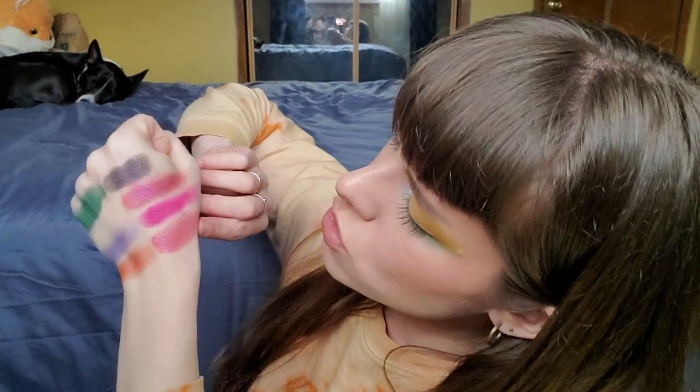It's like a sweet innocent satin. And I really enjoyed figuring out how to use it. I used it often like I would a matte, and it's like a purpley pink shadow.